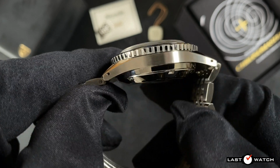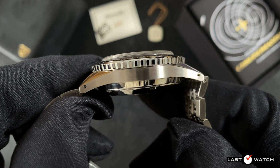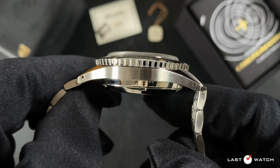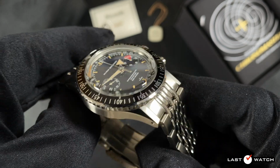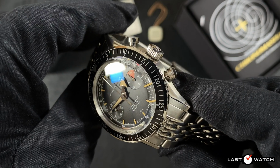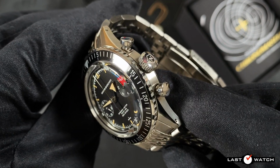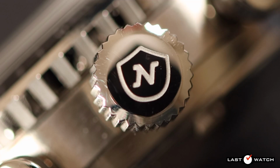You can see the midcase has been divided into two, with a brushed bridge from lug to lug, fooling you into thinking that the case is slimmer than it appears. The lugs benefit from drilled holes, a must for those of you that like to swap straps on a regular basis. The right side of the case is home to two polished plungers for the chronograph, and a 6.5mm straight knurled-edge screw-down crown, also polished and engraved with a Nivada logo.